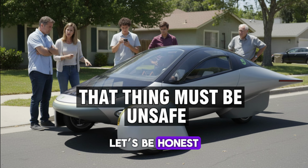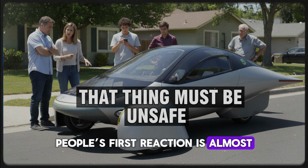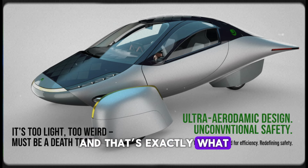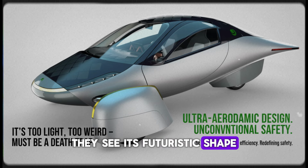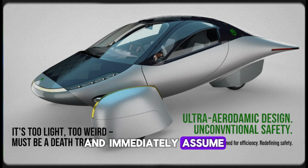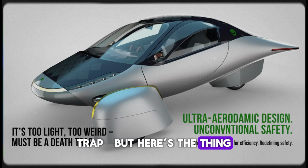Let's be honest, whenever something looks different, people's first reaction is almost always the same. That thing must be unsafe. And that's exactly what happens every time someone sees the Aptera for the first time. They see its futuristic shape, its ultra-aerodynamic design, and immediately assume it's too light, too weird, must be a death trap. But here's the thing.